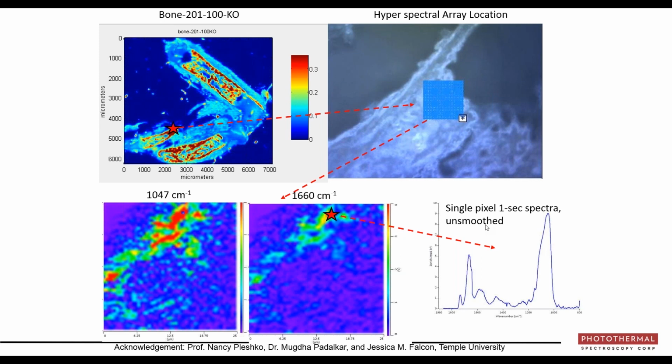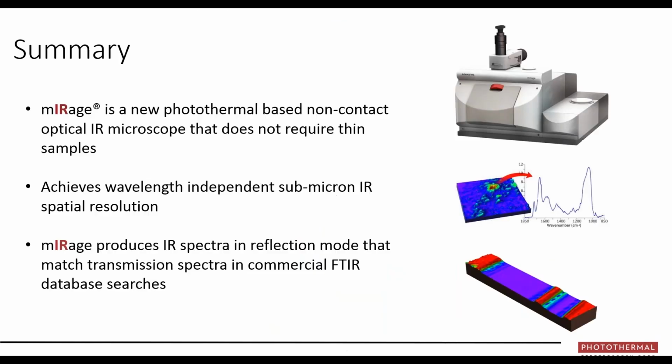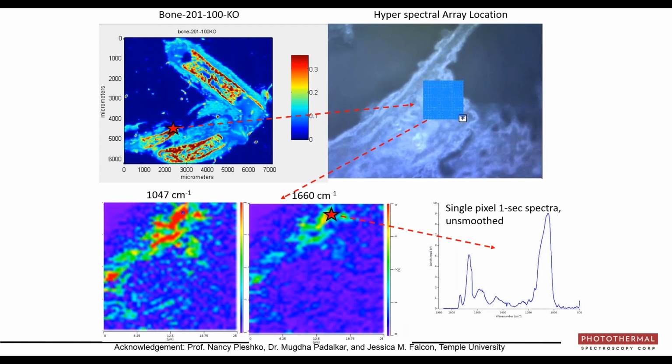For those of you who might be attending the SPECS conference next week in Glasgow, I'll have some even more data where I demonstrate that we don't even have to cut thin sections. We can actually look at PMMA blocks of bone tissue without sectioning them at all and do similar kinds of work. And I think this is going to be really important to the bio community to be able to get data with a minimal sample preparation. If you're going to try to get clinical people to accept IR spectroscopy, they're not going to want to do sample prep if they don't have to.